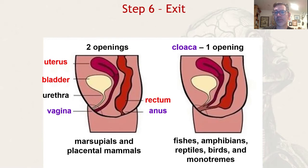In marsupial and placental mammals, there are two separate openings, an anus for feces and a urethral opening for urine and gametes. In females, the urethral opening is called the vagina. And now we have reached the end of the gut. It is time to review with a song.